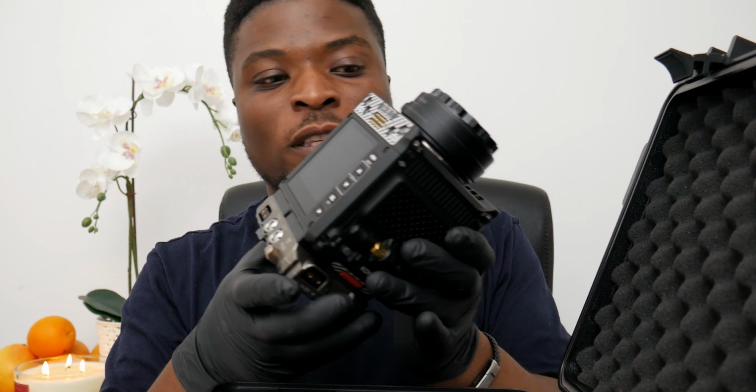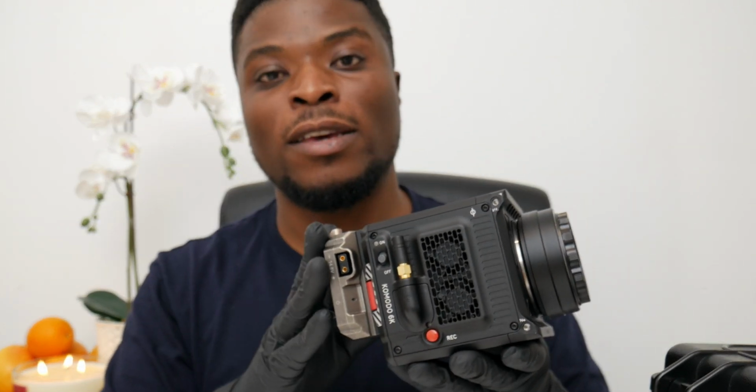Then finally, to the main device, in this case the Red Komodo 6K. So this camera shoots 6K 40 frames per second. So meaning I can shoot anything below 40 frames, which is 23.98, 25 frames, which is my most go-to.